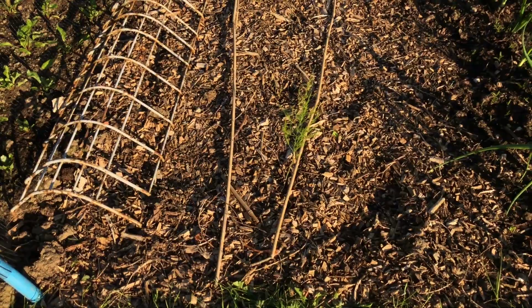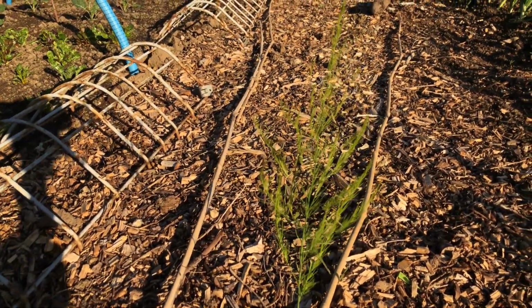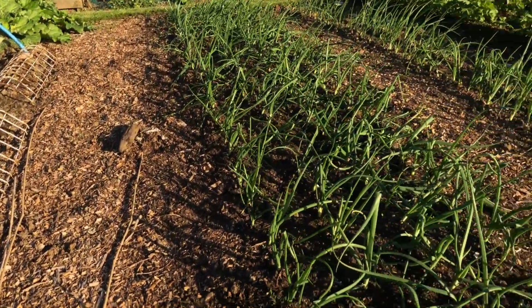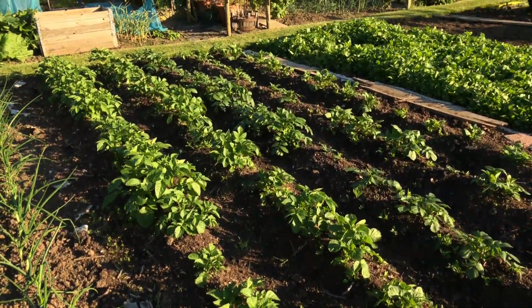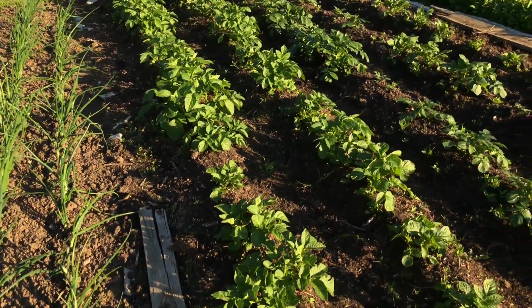These asparagus. So I'm just letting them all go to ferns. Is that what you call them? Ferns? Don't know. Onions looking great. Didn't earth up the potatoes, but I could do that tomorrow. They're looking very healthy.